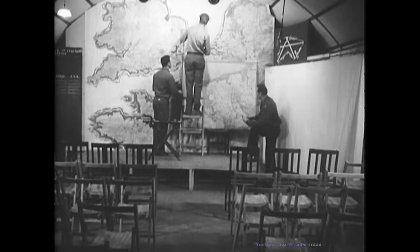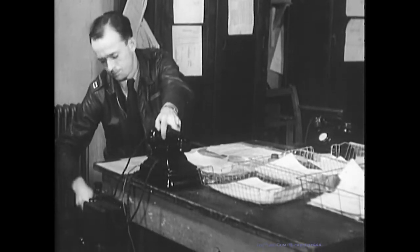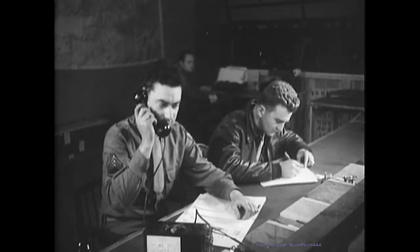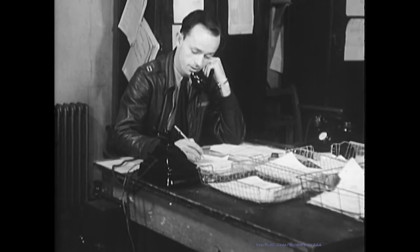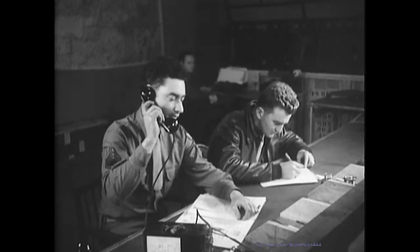In another Nissen hut, a group operations officer reaches for the telephone. Briefing at 1330 hours. Got it? Briefing at 1330 hours. Roger. It's a belly tank job, so get 'em on. And the same order goes out to the ops officers of the other squadrons in the 56th Thunderbolt group.